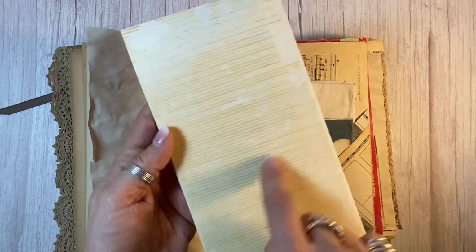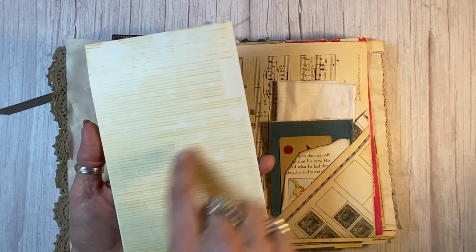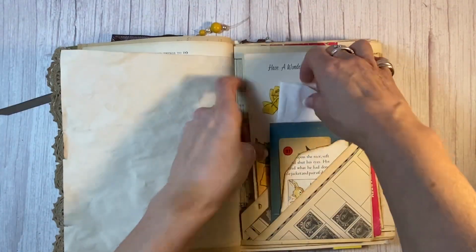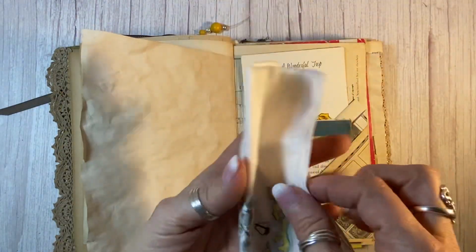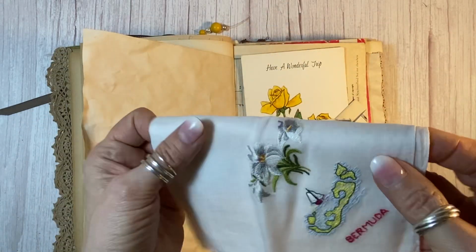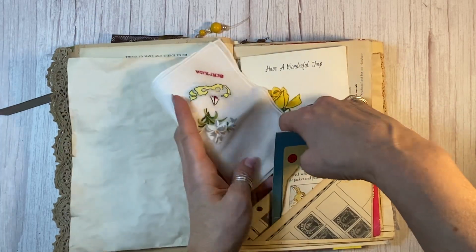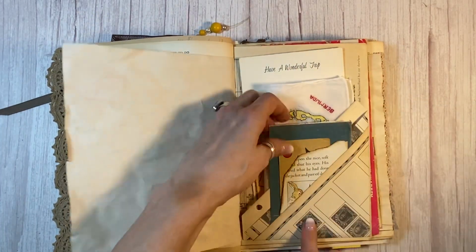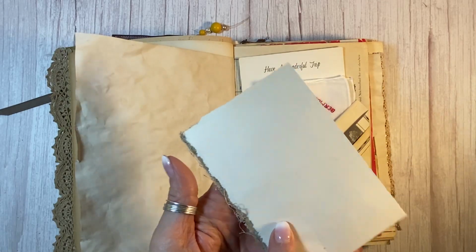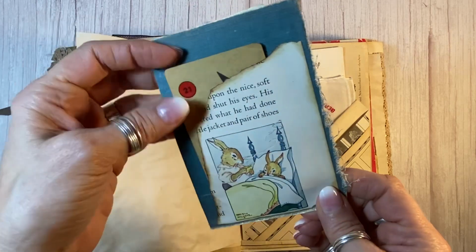You can see these lines on the back. That's because it was pulled out of one of those old photo albums. Remember, it was with the sticky lines under the plastic. So when I peeled it off, that's what it left. I like it. This is a vintage hanky, souvenir hanky from Bermuda. Really quite lovely. And then they made this pocket out of a 1950s postage stamp collector's book page. This is actually the cloth from a book cover here with antique paper on the back. And that's a sweet little illustration from a vintage children's book.